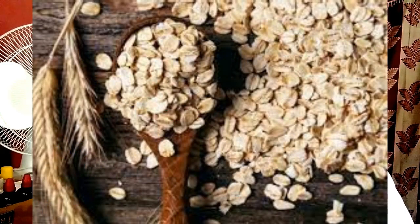Next point is, how are oats harvested? To harvest oats, just cut the seed heads from the stalks. When the kernels are dead ripe, you can start to press to thresh out the oats.